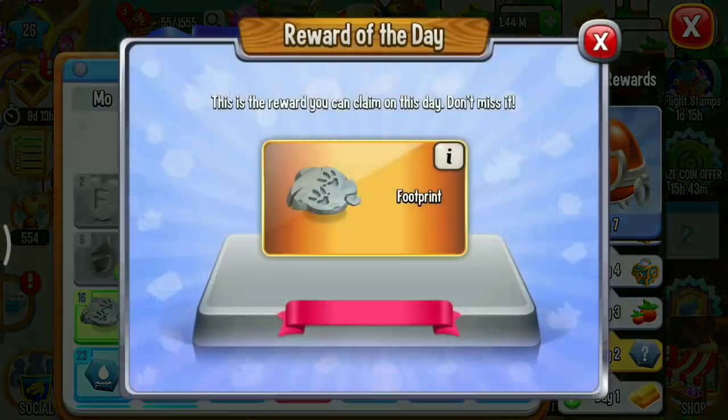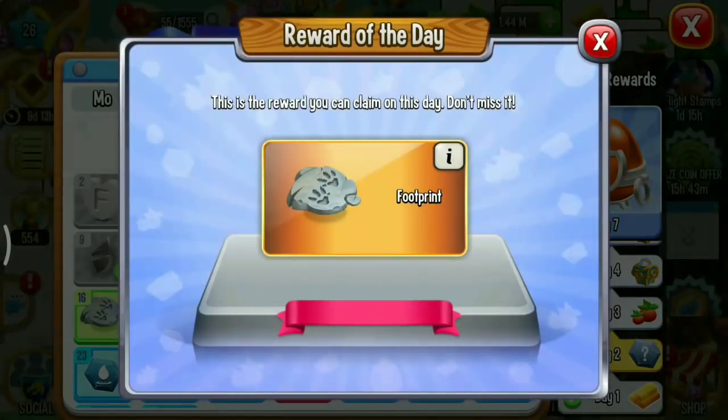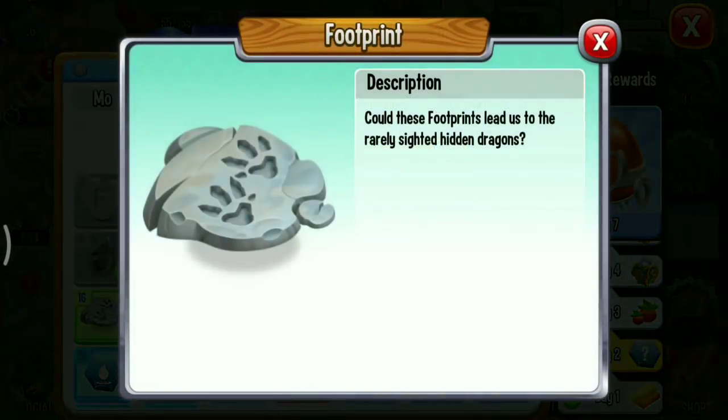This collection event will come on the next hidden dragon event island, and this collection event will start on 12th August 2021. And in this video, I'm going to show you the collection event of this footprint item.